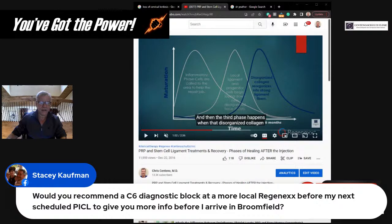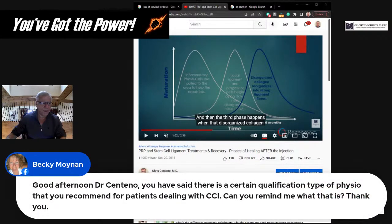Stacy, would you recommend a C6 diagnostic block? Yeah, certainly. That's a good idea to see what's coming from that area. Obviously, the doctor will want to perform a physical exam to see what kind of diagnostic block is the most likely to help.